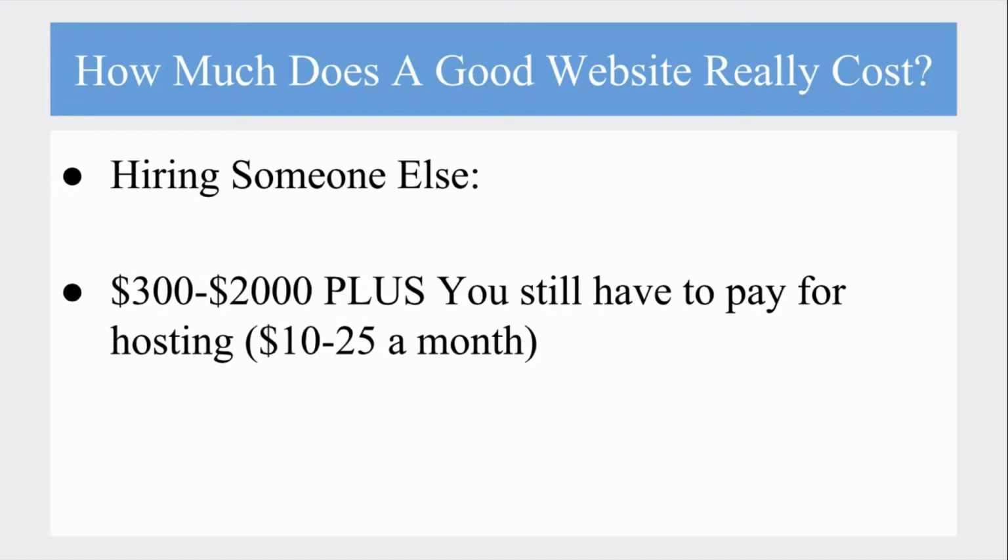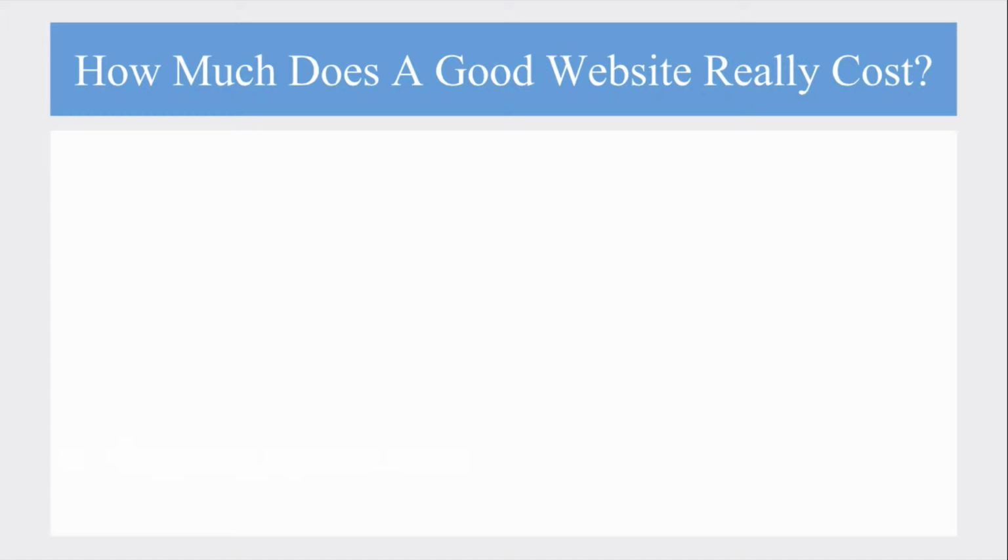Also, if you want to update it, let's say you're just kind of tired of the look of your website, you want to rebrand, you want to make things different, you want to add more pictures, you want to change up your blog, that's probably going to cost you if you don't know how to do it yourself. So it can be very, very expensive to hire someone else. Now, what about creating one yourself?